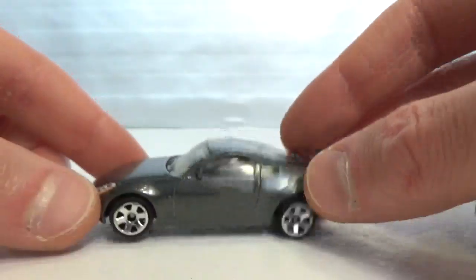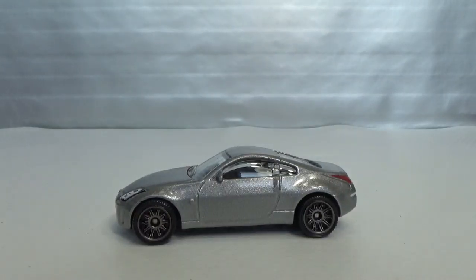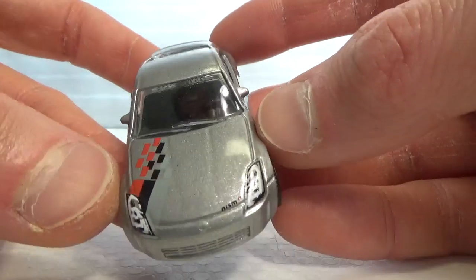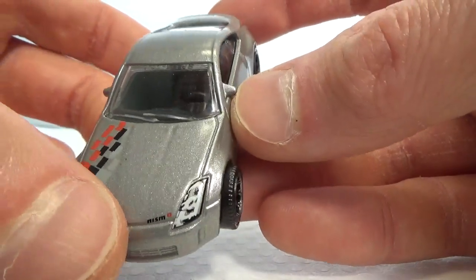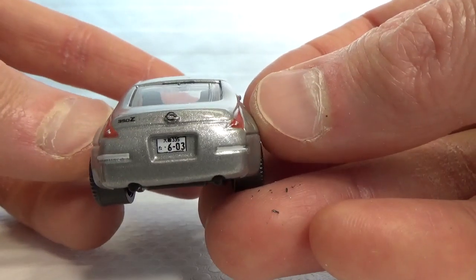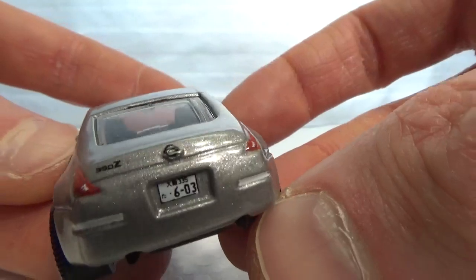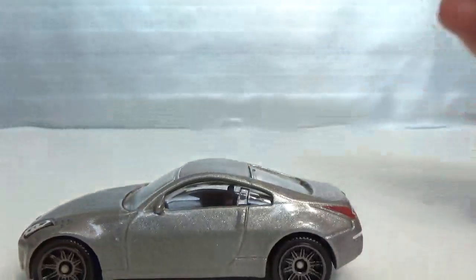So yeah. Those were the good years. We got lots more detail. This one's even better detail-wise. Not only does it get the headlights, also get the Nismo colors here, the Nismo name, and it gets everything detailed on the back, even a Japanese license plate. So yeah, that's a really nice one.